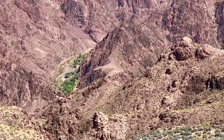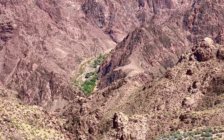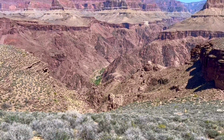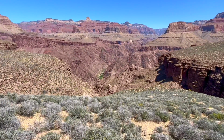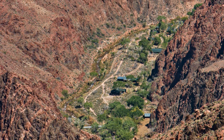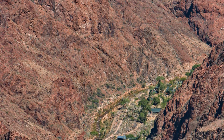We've got a really good look from here of Phantom Ranch, which is just across the river. There's quite a few people that will hike to Phantom Ranch and back up to the rim in one day. They come down the South Kaibab, go up the Bright Angel. That, I think, is about 17 miles if you do that all in one day. It's a lot, but plenty of people do it.